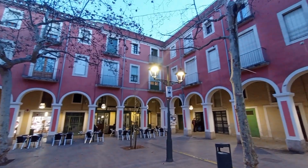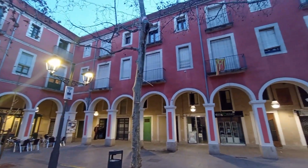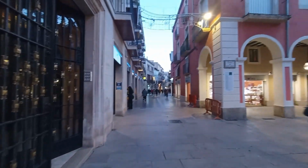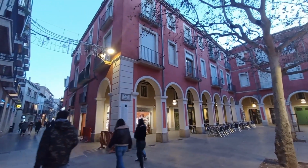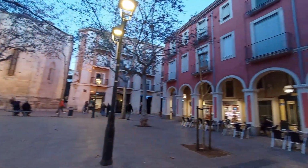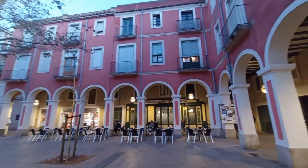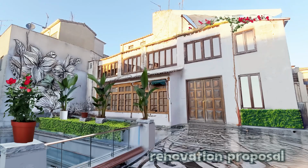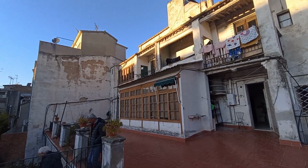The renovation asset forms part of the urban ensemble of Centro Vila Square in the historic center of Vilafranca. It is a three-story mixed-use building with horeca and recreational functions on the ground floor. The backyard features a spacious terrace, a patio with palm trees, a swimming pool, and cellar premises. We proposed a light retrofit renovation without major structural interventions.